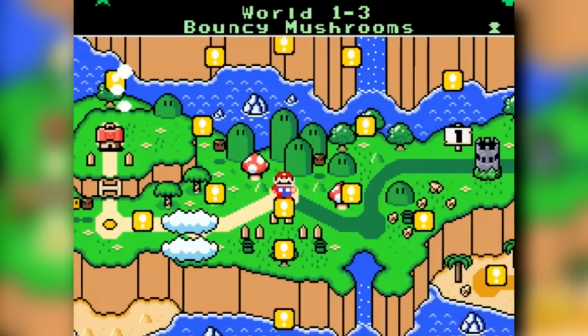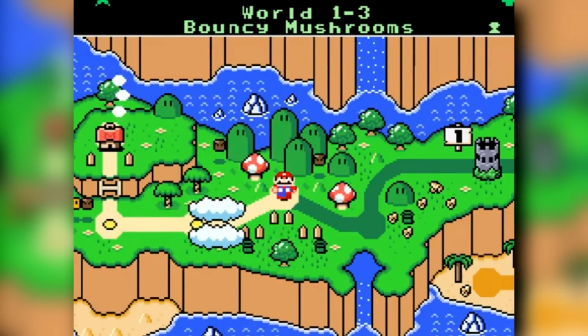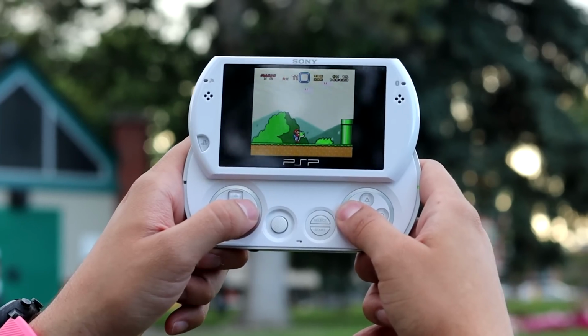Next, Super Mario World 2. The world of ROM hacks isn't exactly new, and few titles have seen more creativity at the hands of the modding community than my all-time favorite, Super Mario World. In fact, even I have messed around with hacking that game.